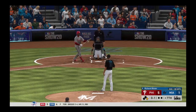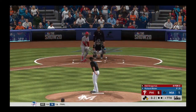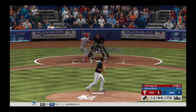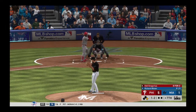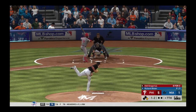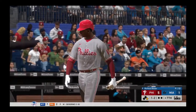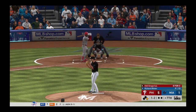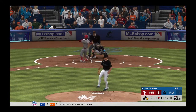Another one fouled off, and he's quickly behind 0-2. Nothing in 2 count, and the pitch. Whoa, that's inside. A runner at first with no outs here. Struck him out.